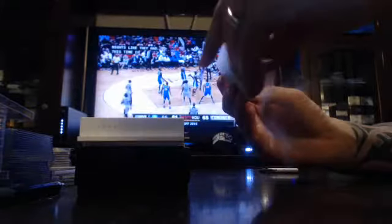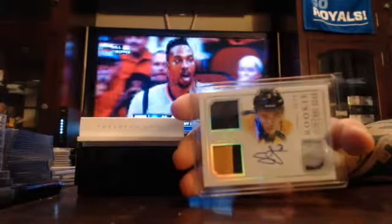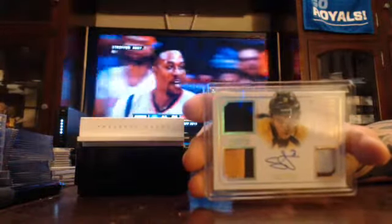Get a triple relic auto, rookie, single, two-colored, Nashville Predators, Seth Jones.